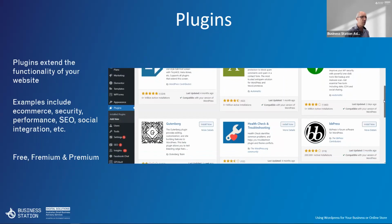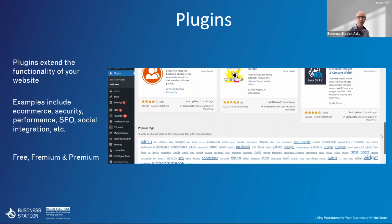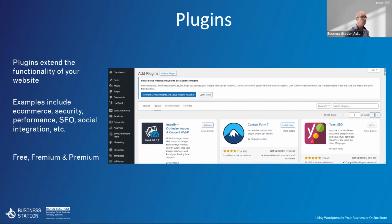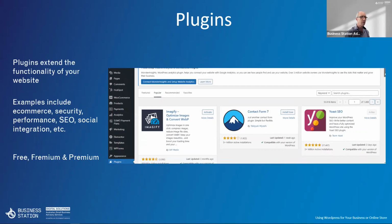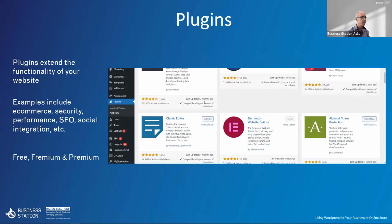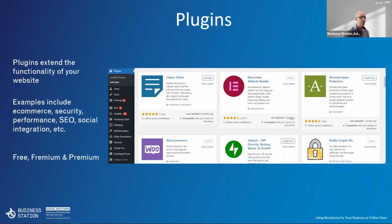Look for the one that you want to install. Click install and it just does everything for you. If you go to the popular tab there, you can see they probably are the better ones to look at because, as the name implies, they are the ones that are most often used. So relatively easy to install just from here. Okay, so they're the plugins.